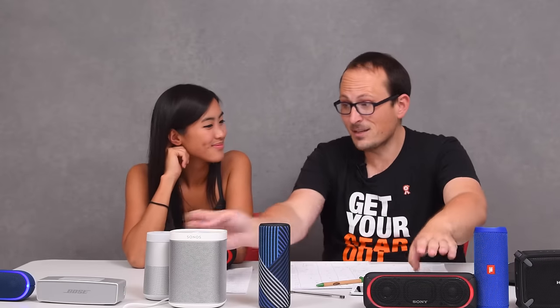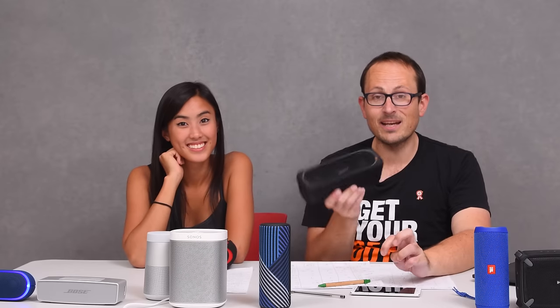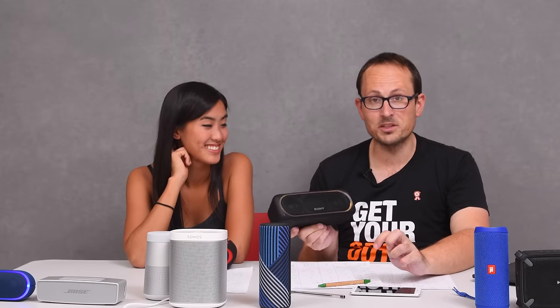Neither of us are total audiophiles, but we do like music, and to be honest, comparing the two Sonys, it was night and day. I don't think you need to be some kind of audio technician to hear how muddy and crappy this sounded compared to the smaller, cheaper one.